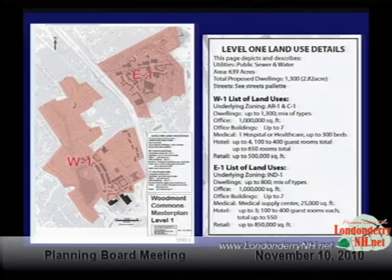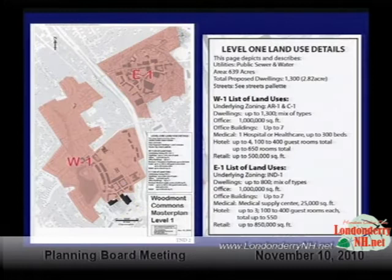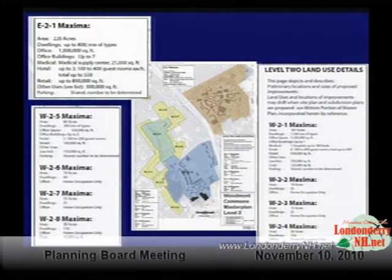Of breakdown would be with that which lies west of 93 and that which lies east of 93. And so if you add up the W1 list of land uses and the E1 list of land uses, you'll actually get more than what shows on the first page, because if we agree on this framework, this will establish the overall maximum, and then this will establish the maximums on each side of the highway. And then the most detailed breaks down into a series of parcels.